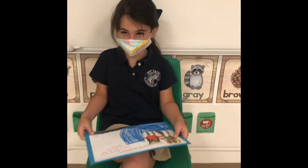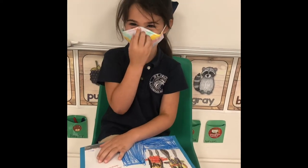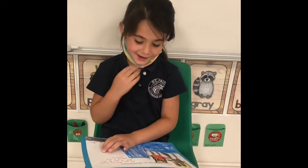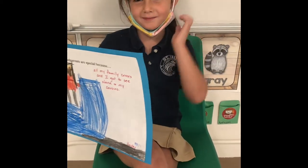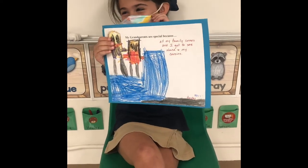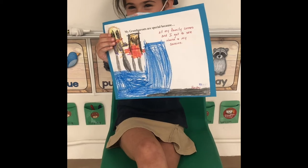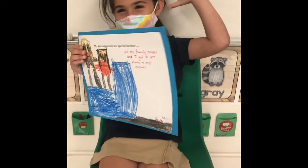Hi, ma'am. What's your name? Take your mask down. Haley. Hi, Haley. What is something special you like to do with your Grandma and Grandpa? I like to jump on the couch with them. Oh my goodness. I hope nobody gets hurt when you jump on the couch with them. And I hope Mom doesn't mind. Do you have anything to say to your grandparents?